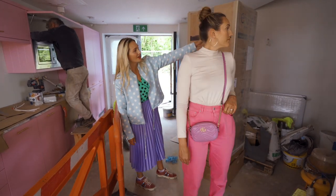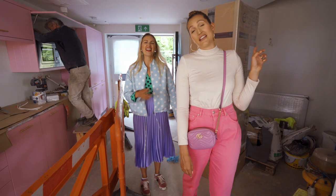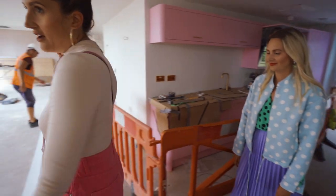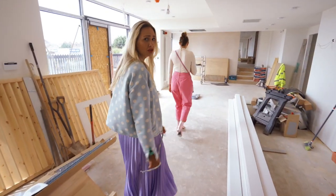But we won't go down there because it's dark. There's no lights in just yet, is there? No, we'll save that for next time. This bit has changed quite a lot as well. Yeah, it's all changed around here.